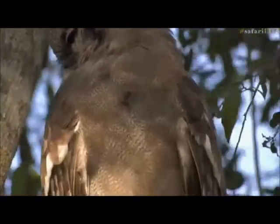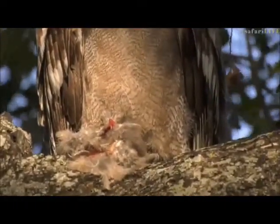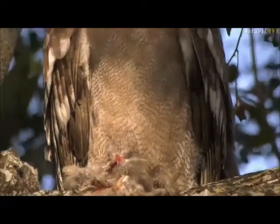Of course, I'm not loving the noisy neighbours at all. The elephants are breaking branches, and our poor owl is kind of looking around as if to say, I'm trying to get some sleep here. I was interrupted by lunch, but now I want to get a bit of a nap.